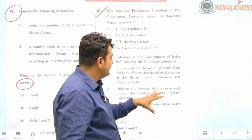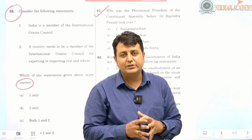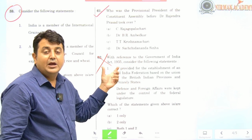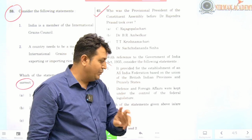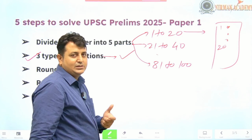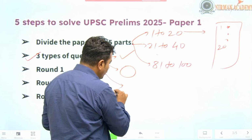Suppose this question is there and I don't know about this point. I never read about it, nothing. So how to deal with this question? The best way, if I don't know anything, is to just cross it. It is going to save your valuable time. Clear? So there are 3 possibilities which I mentioned earlier also. Which ones? First, you know the answer, a one-liner question. Second, where you have a doubt, so mark a circle there. And the third type, you don't know about it.